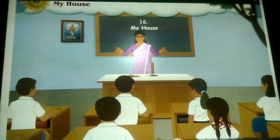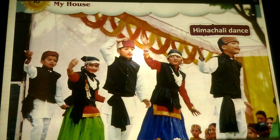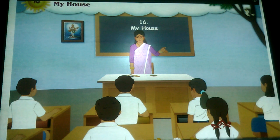In the same way, all the groups spoke about their houses. After the introduction, a cultural program was held. The children performed various dances, such as the Assam group performed the Oja Bali dance. Manali group performed the Himachali dance. And later, the Rajasthan group performed the Ghumar dance. Everyone enjoyed a lot. Thus, in this camp, the children got knowledge of different dance forms of different states.